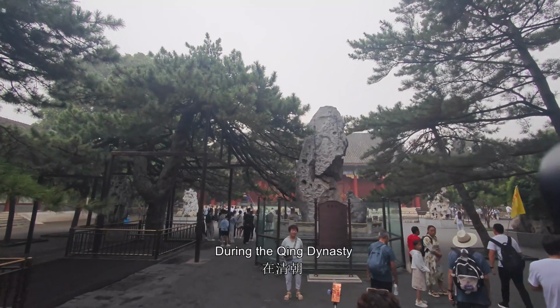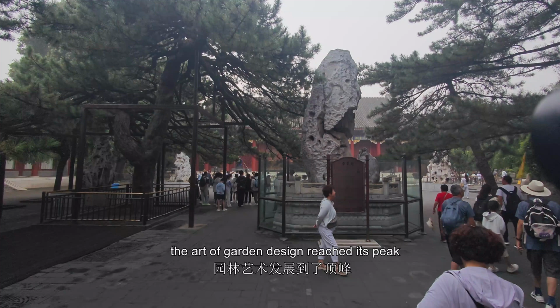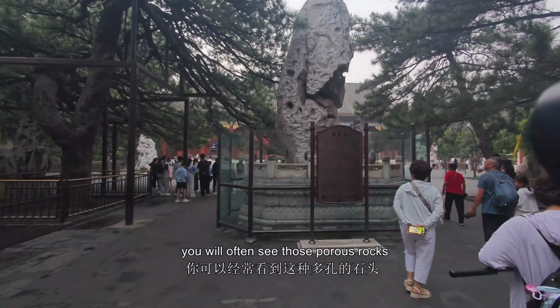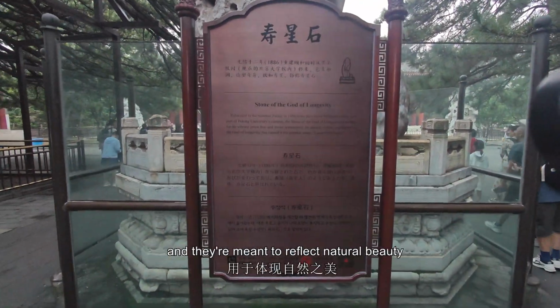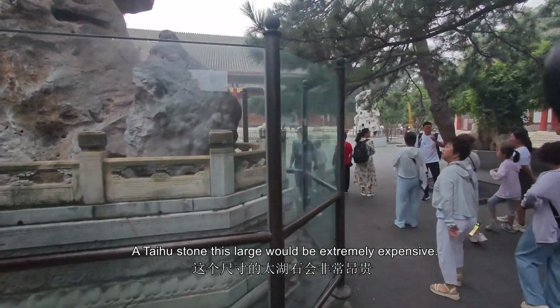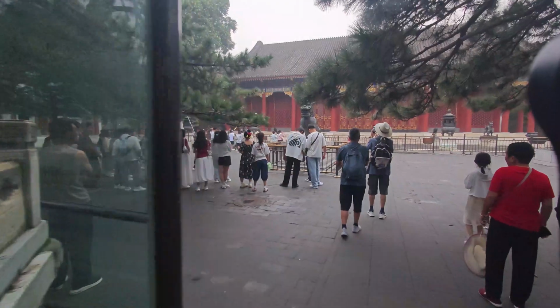During the Qing dynasty, the art of garden design reached its peak. In traditional Chinese gardens, you will often see these porous rocks. They are called Taihu stone, mostly from southern China, and they are meant to reflect natural beauty. A Taihu stone this large would be extremely expensive.